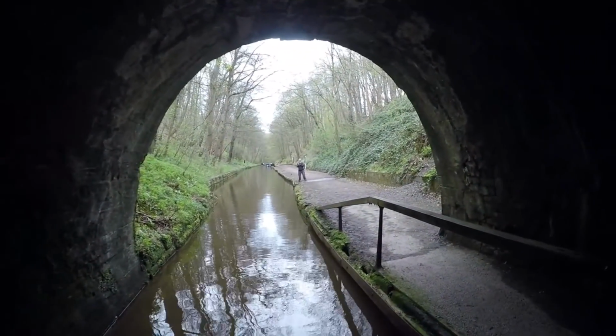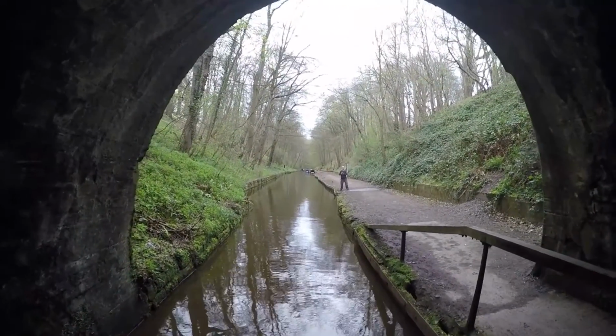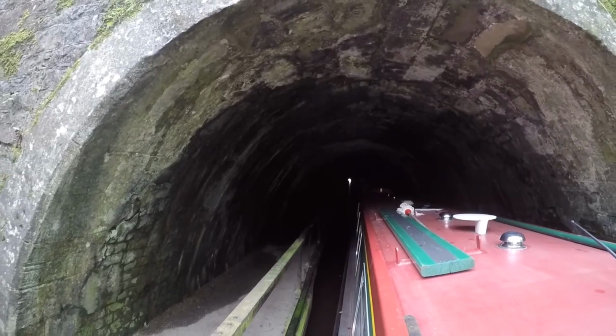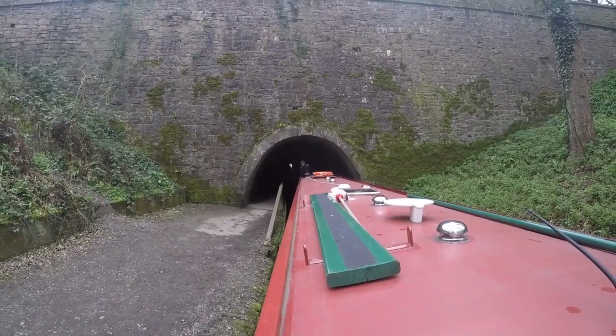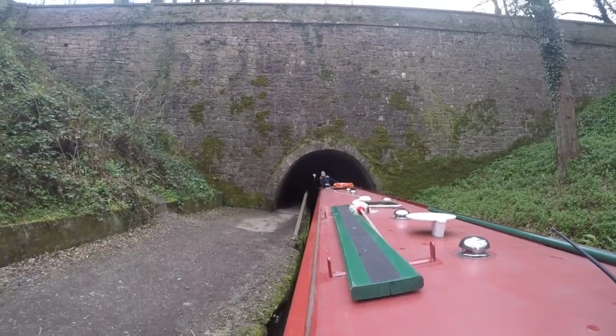How long did that take, Dad? 10 minutes. Well, I can honestly say that felt like a lot longer. If we look back, we can just see the other end of it again. And I can see Mum again. Hello! Yay!